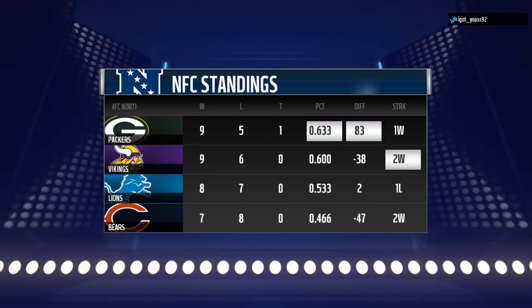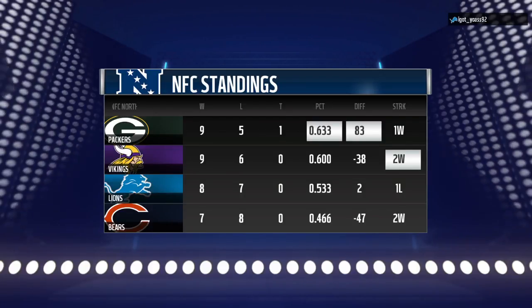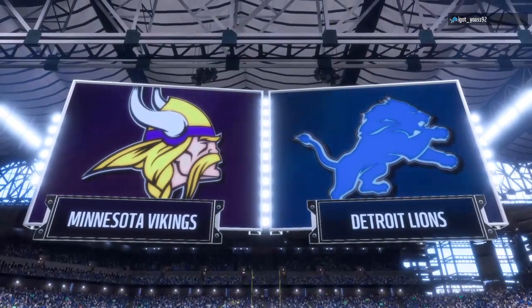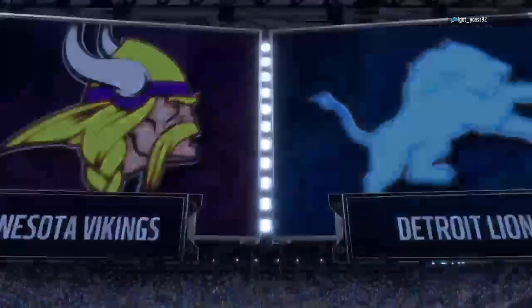Hello, everybody. I'm Larry Ridley, and this is the NFL on EA Sports. The Lions will need to be on top of their game if they want to come away with win number 9 on the season. It's the Vikings going up against the Lions.